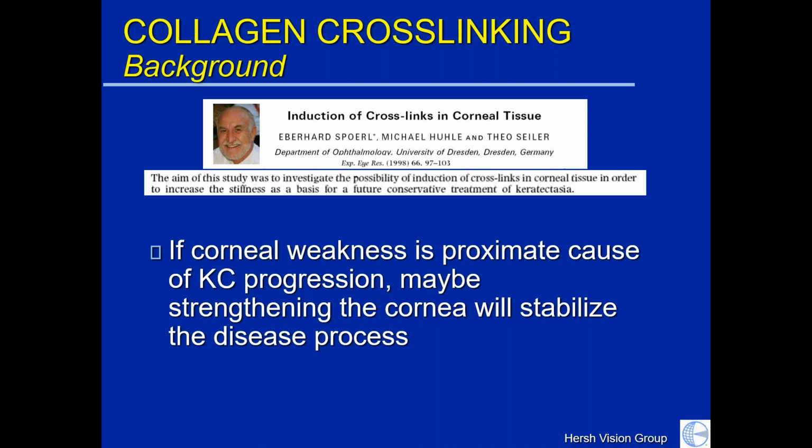Collagen crosslinking was one of the great innovations in the treatment of keratoconus. The goal of this is to strengthen the weak cornea to prevent further distortion of the corneal surface and to stabilize keratoconus, which is typically a progressive disease.